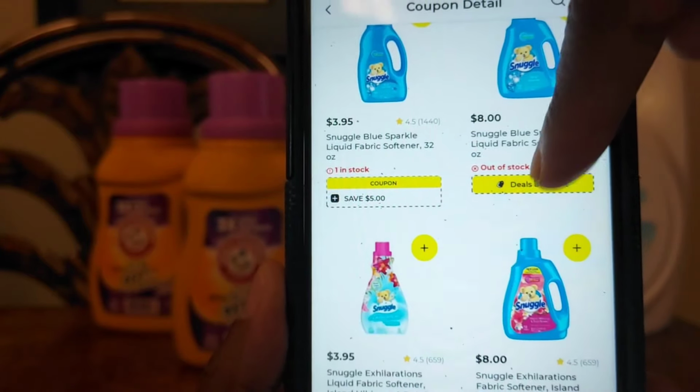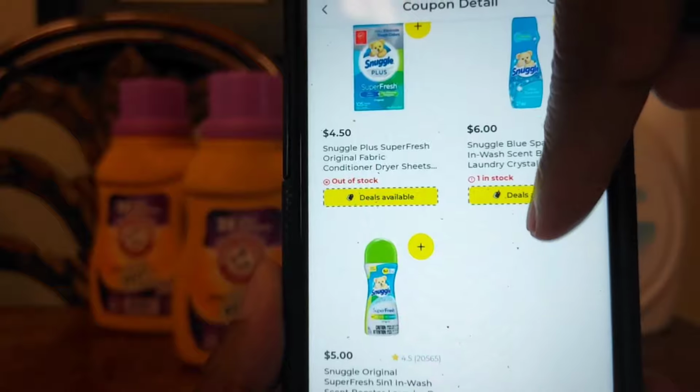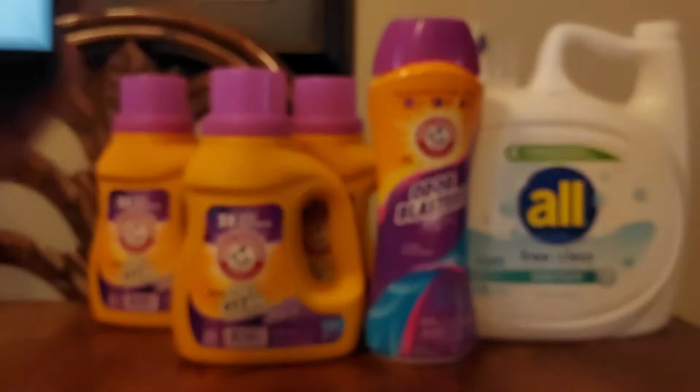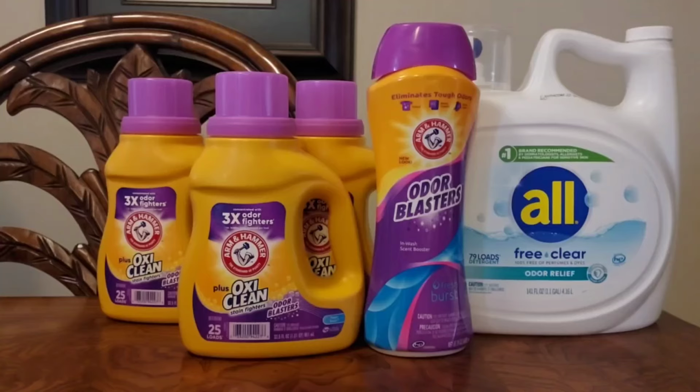I'm just going through all the items. You can see there's a lot of items you can choose from. And like I said, that's how you can come up with all the different scenarios. But I just needed the one big, huge thing of All. So that is the one that I went with. And I'm sorry for the ringing in the background, guys.